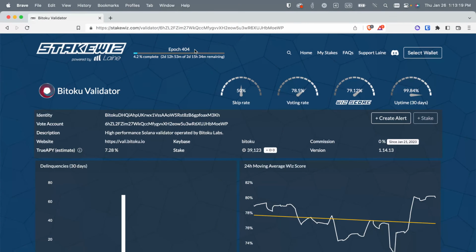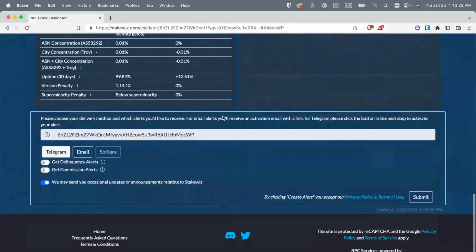And if a validator is delinquent, here, if you use Stakewiz's tool that I mentioned, you can set a notification down here, right? So you can say, if that validator, Bitoku validator, becomes delinquent, which basically means it's not running anymore, it's not generating rewards for you anymore, then you get notified via Telegram or email or so. This is great stuff. And if that happens with any validator, not just ours, you can get notified, and then you can just take out your Sol and stake elsewhere, right? So you are basically just risking a few days of rewards, right?